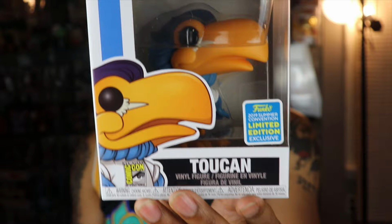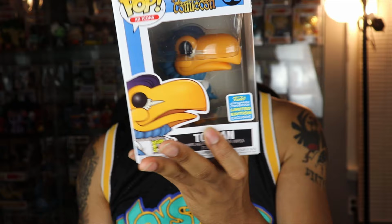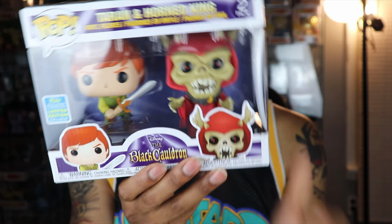But there's the toucan mascot, another ad icon. I'm going to be honest, if it wasn't an ad icon, I probably wouldn't grab it because he doesn't really stand out too much, but he's pretty cool, and it's an ad icon to add to the collection. So that is the other pop I want to show, and this is the last one actually, the two-pack Black Cauldron Taran and Horned King.